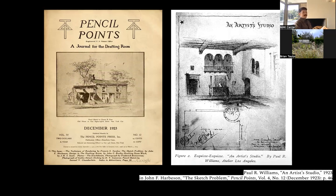Although Williams made submissions to Society of Beaux-Arts Architects competitions as early as 1916, his first prize win wasn't recorded until sometime around 1923, when he received the $50 Scarab Prize for his sketch design for an artist's studio seen here. Williams's winning esquisse, produced per the exercise's requirements in under 9 hours and without consultation with a patron, was reproduced in Pencil Points that year.